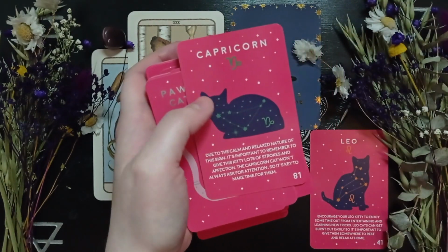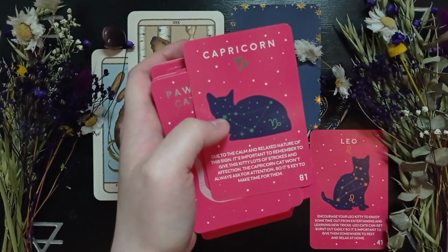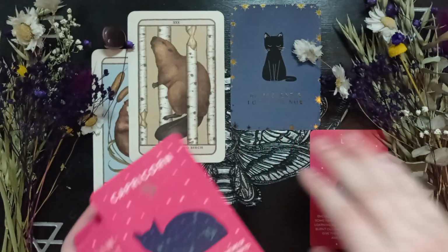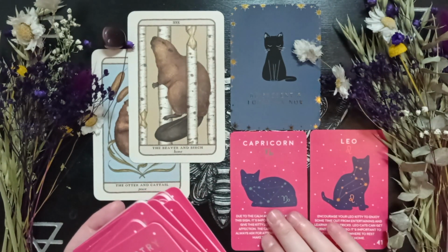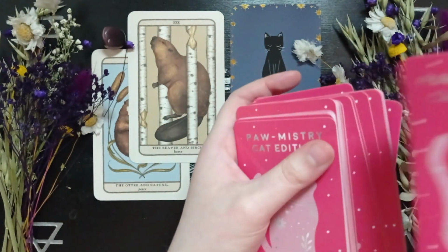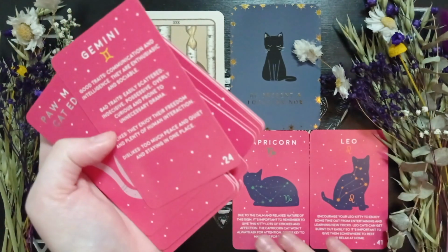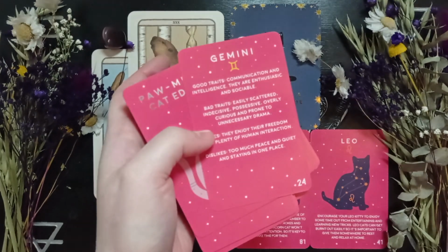We also have Capricorn. Due to their calm and relaxed nature, you need to remember to give them lots of affection, and they may not always ask for attention. So it's key to make time for them, and that's why we have be present and focus on now as well. Don't panic about whether you're being the best pet owner in the world, or whether you spent Tuesday with them or wanted to spend more time with them. They're saying it's okay, but when you do have that time, really focus on them and give them all the love that they need.